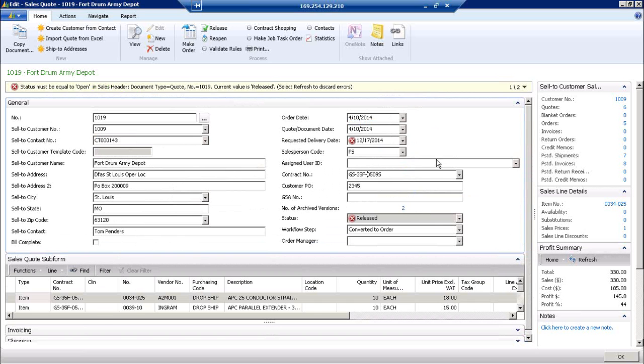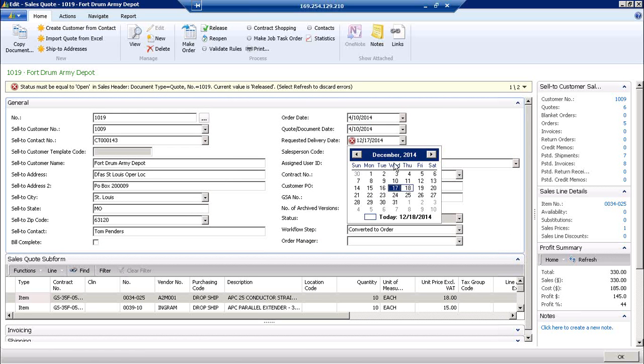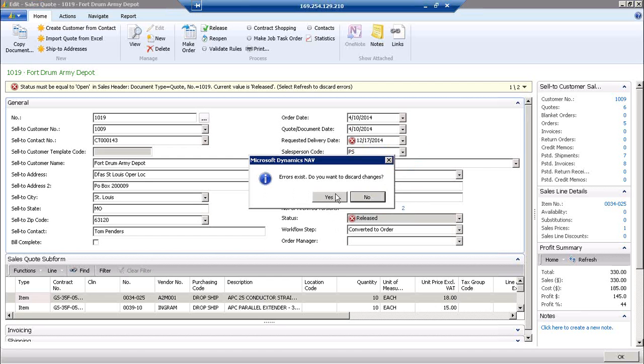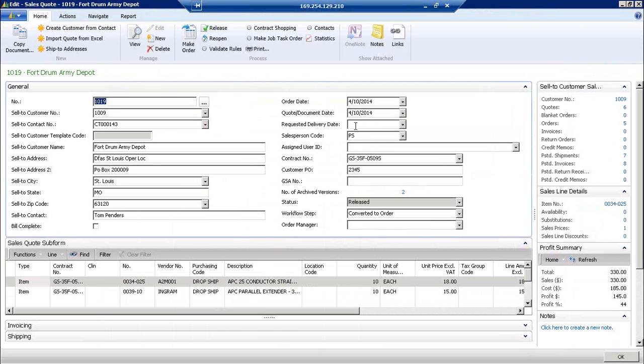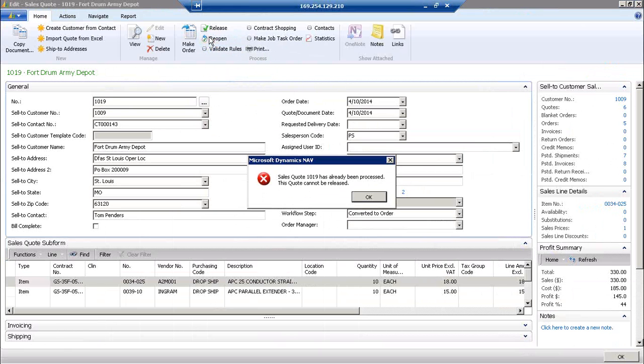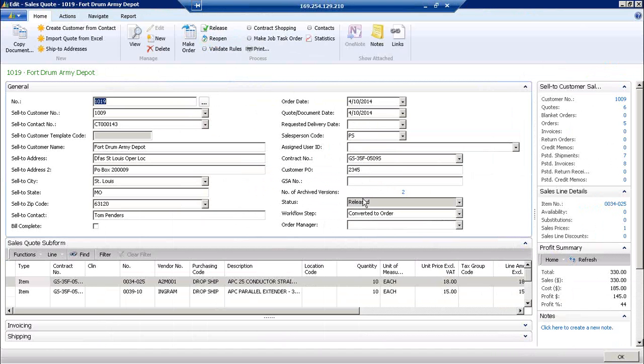What is the contract vehicle? Go ahead and... it's telling me I can't update it because it's not open. So that's all right. Oh, you had the delivery date in the past. Okay. Yep. So what happens is once we release an order, the only way to update it is to reopen it. And in this case, this quote has already been turned into an order, so I can't change it. So, some good security to make sure folks like me don't make mistakes. You don't do it twice.